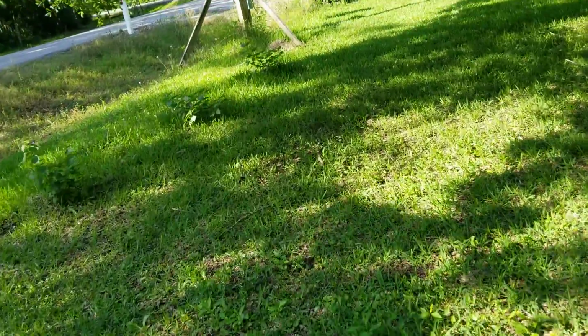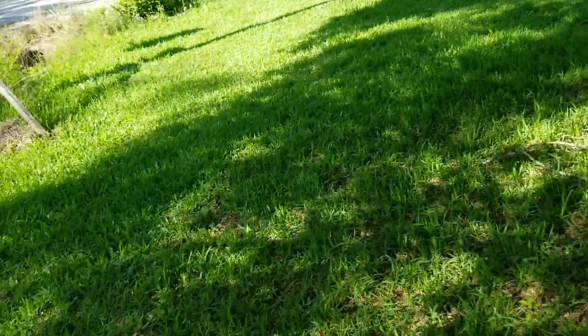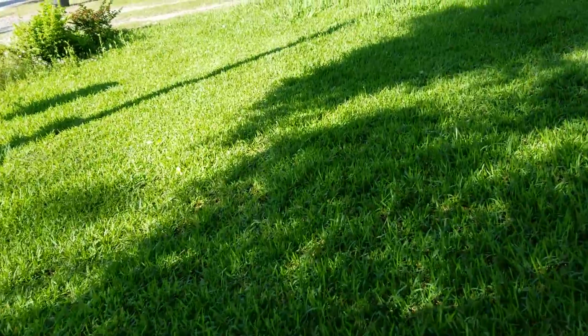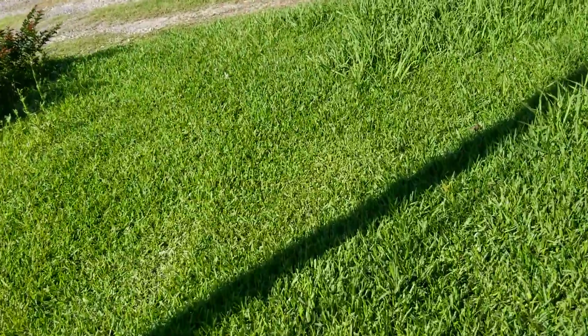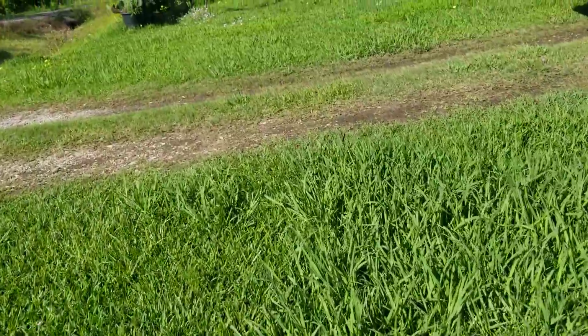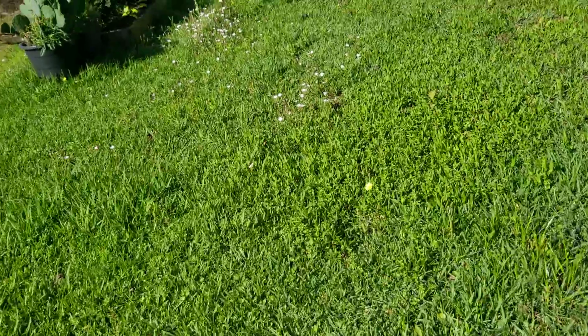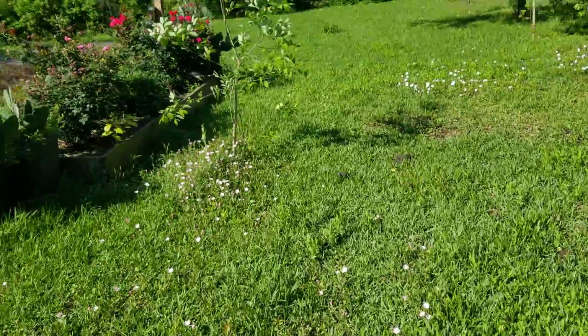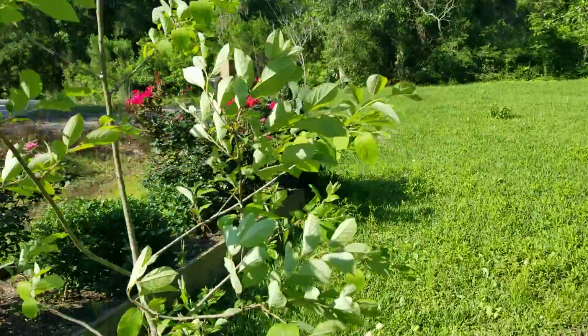Mosey over here to my other rose bed. And then I think I'll be done with this video. There's my other rose bed. That one's 3 years old.